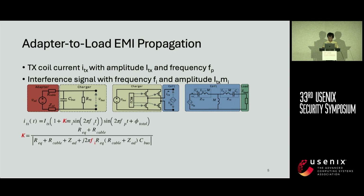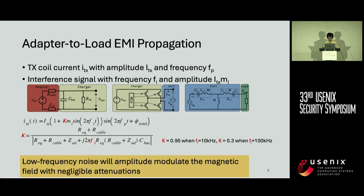Due to the time limit, we are skipping the derivation details, and the results show that the TX current is amplitude modulated by the input voltage signal. The modulation depth is attenuated by a factor K, with higher frequency signals experiencing greater attenuation. However, upon further examination, we discovered the critical weakness: the system fails to adequately attenuate low-frequency signals, such as those lower than 10 kHz.